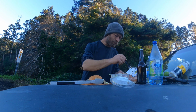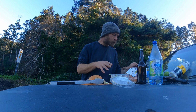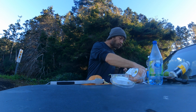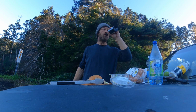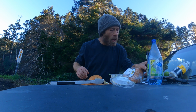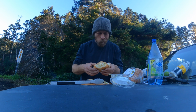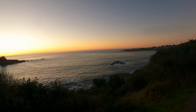That's good. I will say though, right off, greenling is a little bit softer, a little mushy. Definitely not as good as a rockfish. I might have overcooked it a little bit potentially, or maybe this isn't the best way to cook it. It's not bad though. Oh, what a view. Good day.